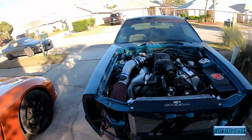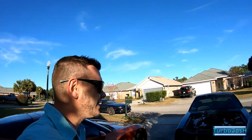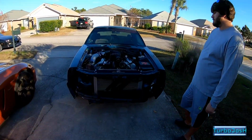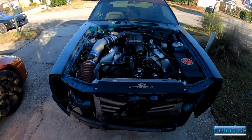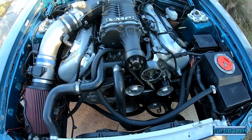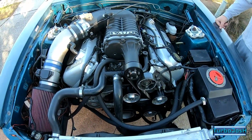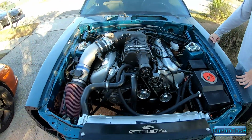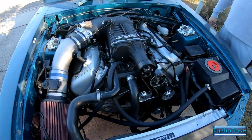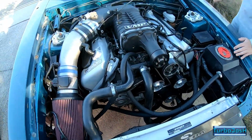The 1993 Foxbody coupe. We've got a Cobra motor out of a 03, 04. Yep, it's 03, built with Manley pistons, Manley rods. It's got DSS ported, polished heads. Stock cams. It's got 4 cams, right? Yep, it does. That's why these things are powerful.